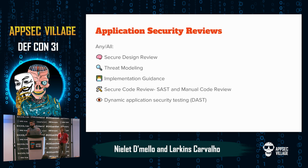Can we get a code review? Here we utilize SaaS tooling. It is a great way of leveraging and exercising the implementation guidance that is supposed to be put in place, but not all can be caught by SaaS tooling. At that point, we need to do some form of manual code reviews.